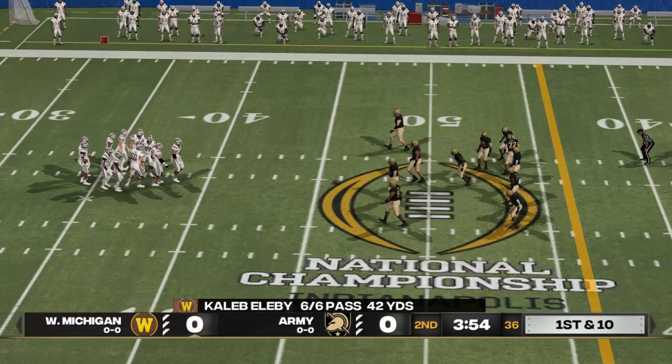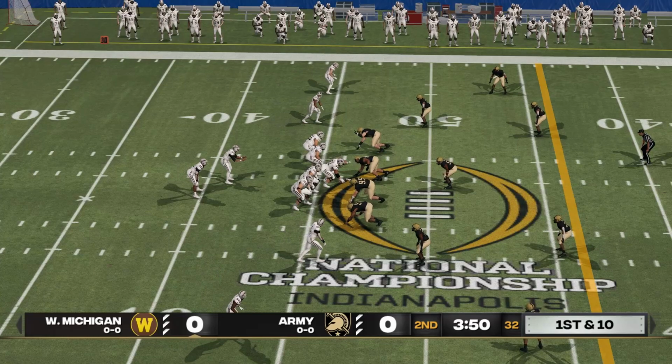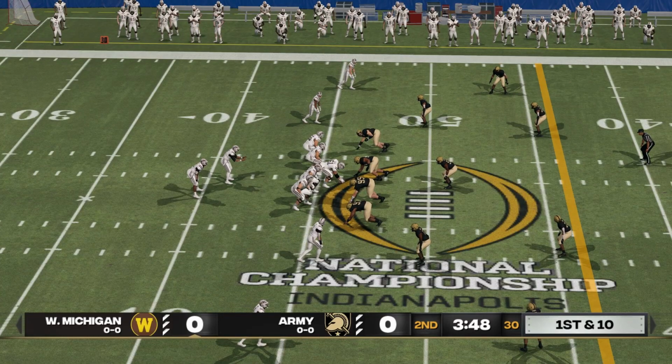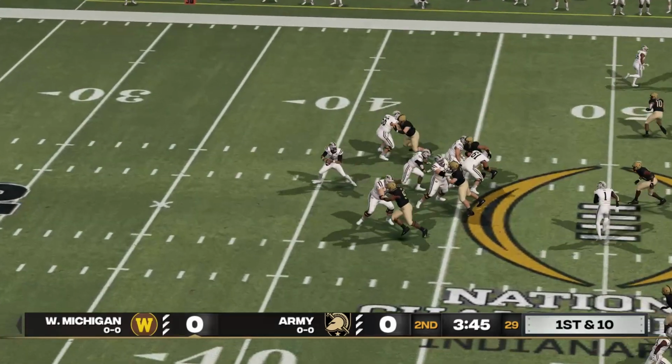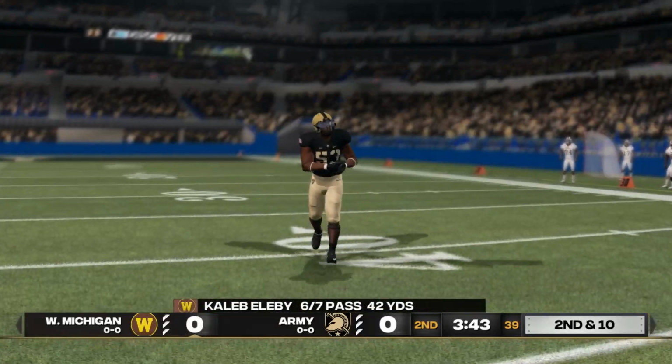Short throws like this are very effective because they tend to wear down the defense over the course of a game, especially when they get you a first down and keep the offense on the field. It was a great read by the quarterback there to take the snap and throw it quickly to get the first.